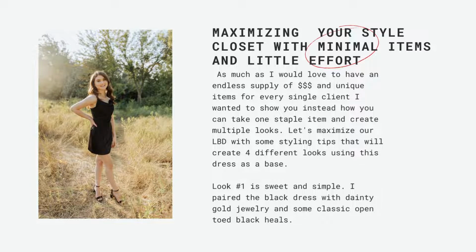So as much as I would love to have an endless supply of money and unique items for every single client, I wanted to show you instead how you can take one staple item and create multiple looks. So let's maximize our little black dress with some styling tips that will create 4 different looks using this dress as a base. Keep in mind, I kept styling throughout this presentation super simple in hopes that this will help you see how you too can use your own creative ideas and create variety of looks with a few classic pieces.